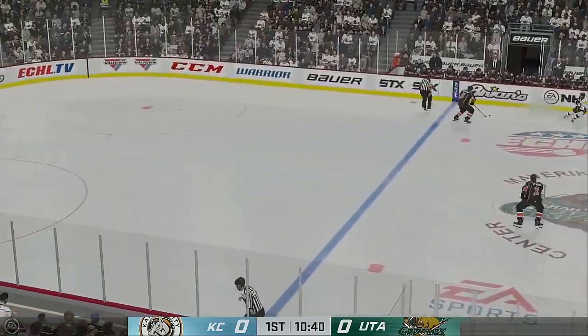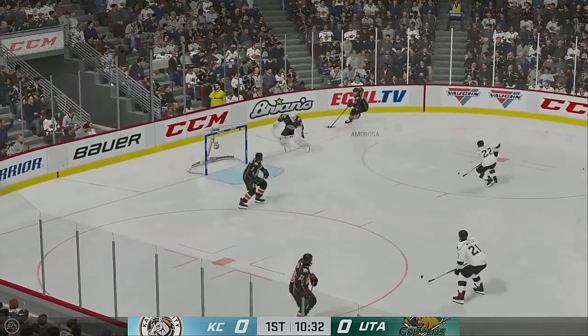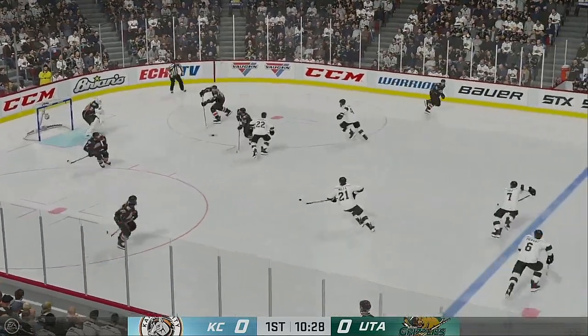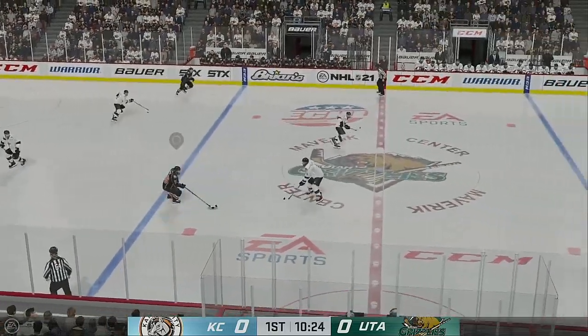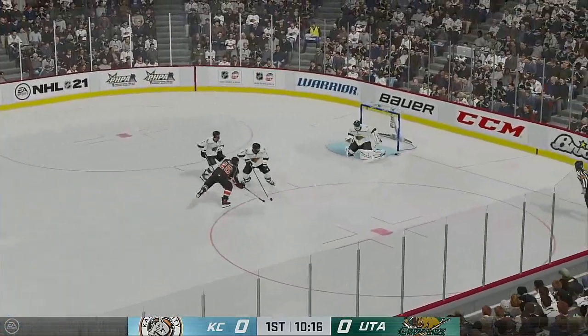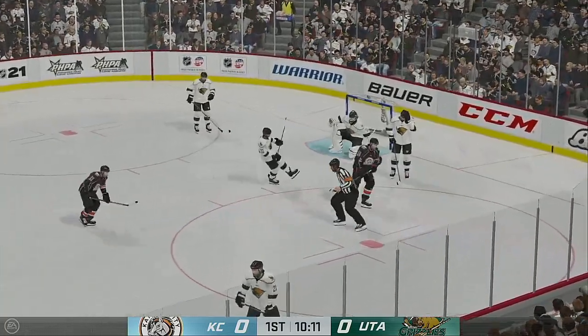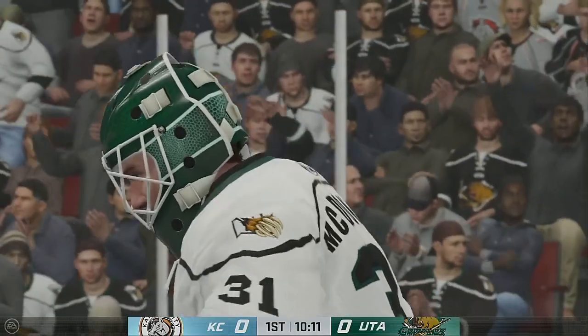The Grizzlies take it along the wall. Whacks it into the offensive zone. Grabs the puck. Straight up the middle. Here they come. Takes a shot. Misses a golden opportunity there. McDonald's going to slow things down and up for the whistle.